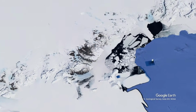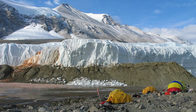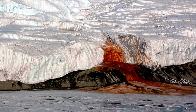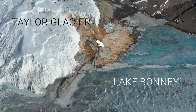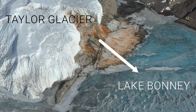Another marvel hides in plain sight in the McMurdo Dry Valley. It's a waterfall that looks like something straight out of a horror movie. Bright crimson water, like blood gushing from a wound in the ice, pours down 5 stories from Taylor Glacier into Lake Bonny. Ooh, spooky. But there's actually a scientific reason behind it.